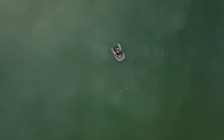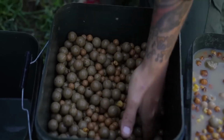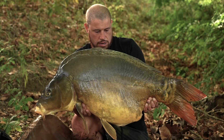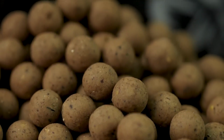For many years, Nash have had staple baits in their range, and for Claire and I, it's been pretty much exclusively Scopex Squid and Citrus, of which we've used both to great effect with some truly incredible captures over the years. But when we heard there was a new bait coming, how could we not be excited?